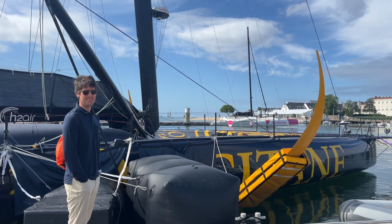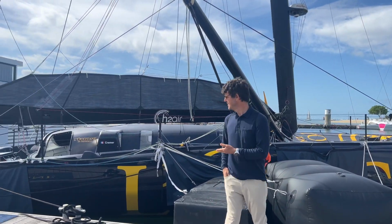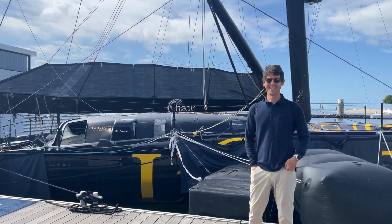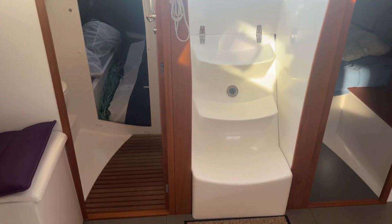Wowza. Here I am standing in front of Clarisse Cremer's Imoca boat, which she will race in the Vendée Globe. Now, just to drop names, her uncle was a student of my father's. Small world.